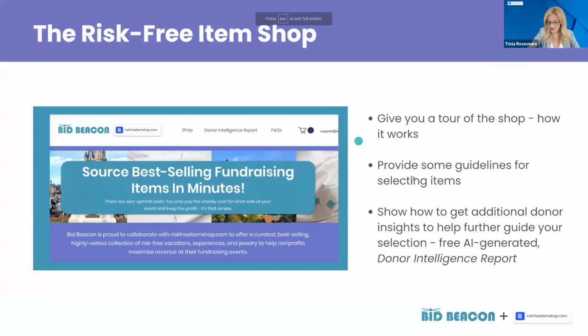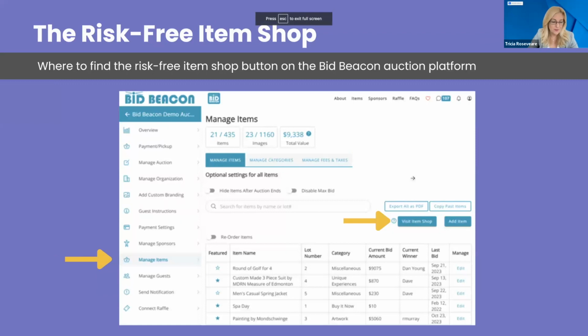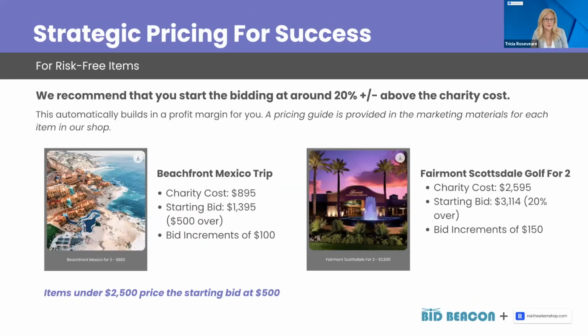So now let's talk about pricing, because this is important when it comes to risk-free, that you price it according to, so one, you build a margin in for yourself. And two, you build something that people are going to want to have access to, right? They're excited. It's like, okay, I can afford this. I want to get in there. So you don't want to go too high, but you don't want to go too low. So what we say generally is this 20% plus or minus. And I'm going to explain that.